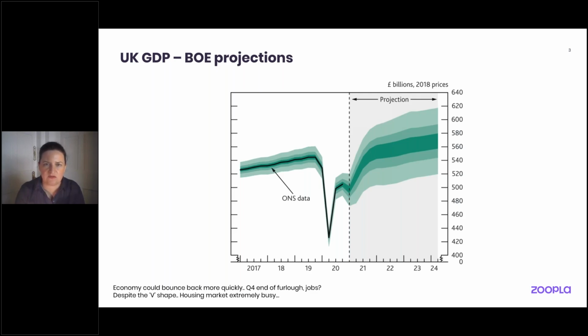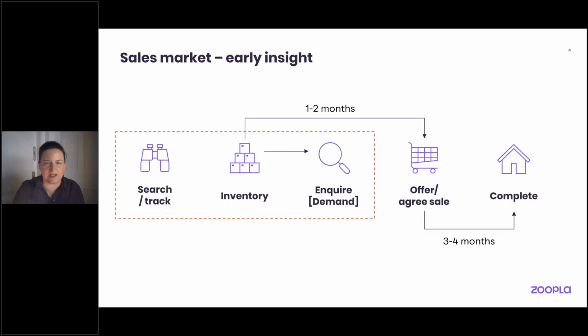This is no mean feat, this level of a bounce back, but we know that there are still economic headwinds ahead. Even so, you look at this V, there's plenty of parts of the economy that have been really affected by the pandemic. We all know that, but the housing market has remained extremely busy, something else we're all well aware of. Let's have a look at what that looks like in terms of our data.